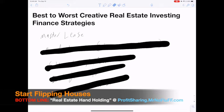I'm not going in there as a renter. I'm going in there as an investor. And this option is a great option when the seller tells me, I'm just going to rent it out. I'll just say, hey, why don't you just rent it to me? Okay. Now, that's what a master lease is. I don't own it. I just control it.